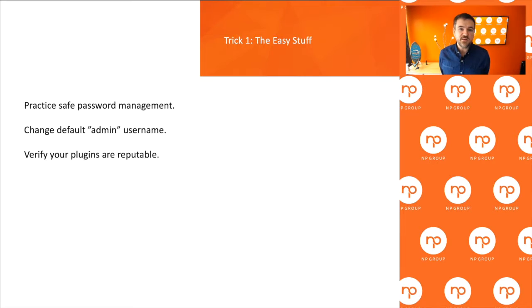Easy in that none of these really require you to invent anything, but some of them may require technical assistance. In fact, some of them definitely do. But we're going to go through them, and hopefully, you could take away some of these tricks and install them onto your site. So the trick number one, the easy stuff.